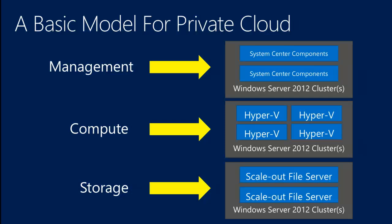For the VMware people in the audience, and I know we have a couple, saying that you want to do private cloud without System Center would be like saying you want to do VMware private cloud with only ESXi. It ain't happening. So System Center is key.